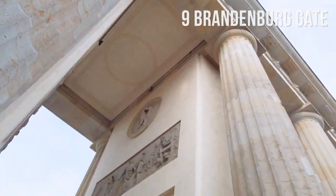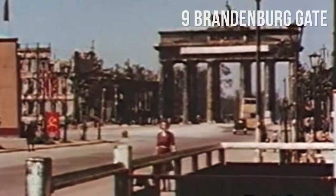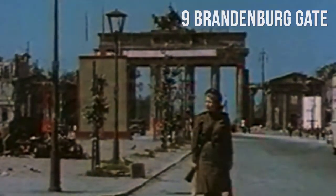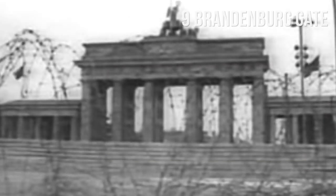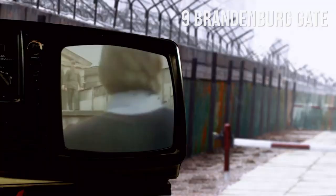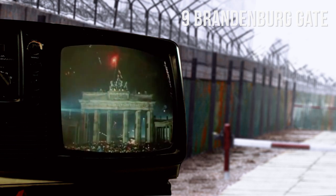In 1918, the gate was opened for use by everyone, not only the German royal family. The gate has been the center of attention in many historical events, from royal parades to Nazi ceremonies and marches. When the Berlin Wall fell, people gathered at the gate to celebrate.